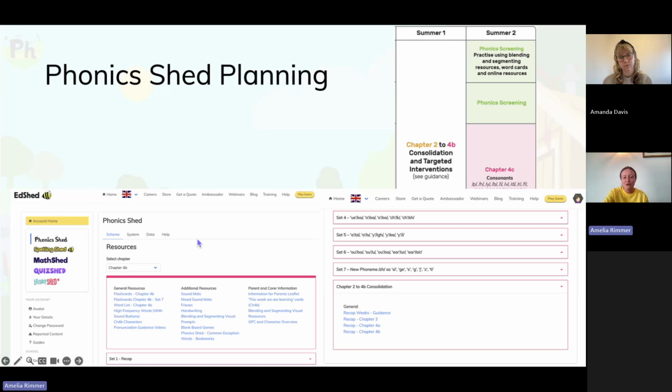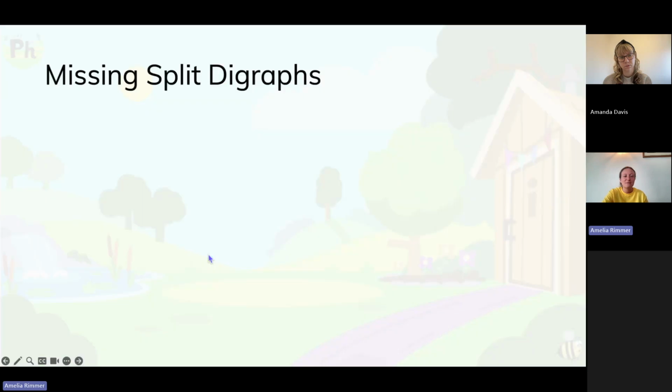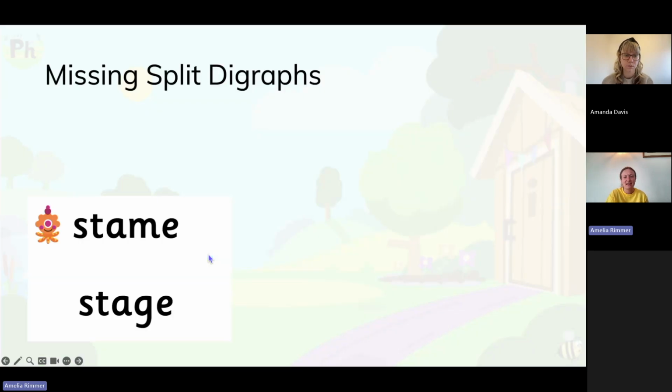And the final thing I want to talk about today is common problems that seem to come up in the phonics screening check. So one is missing split digraphs. It is a large concern. So a lot of that planning I've just talked about focuses on the split digraphs and being able to identify them in pseudo words and in real words, or where they're not actually split digraphs.